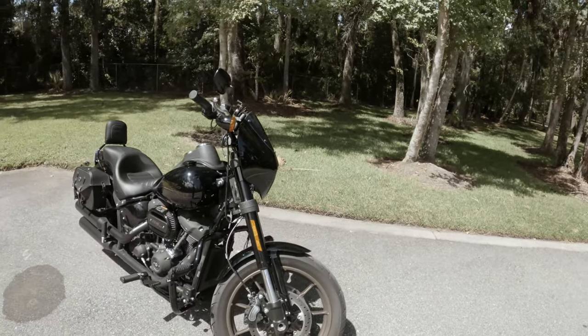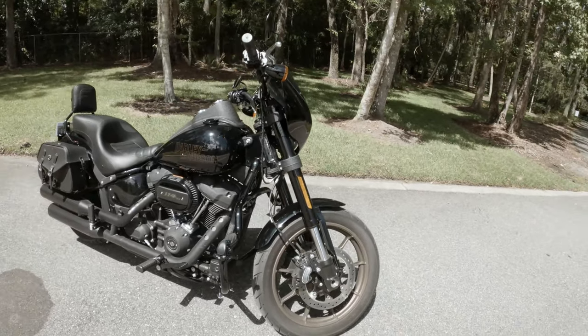There it is, my 2020 Harley-Davidson Lowrider S Softail.